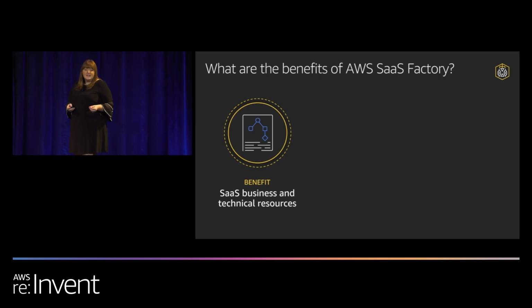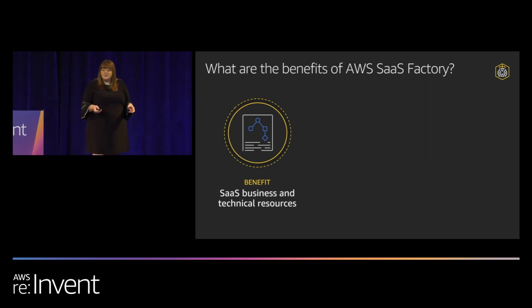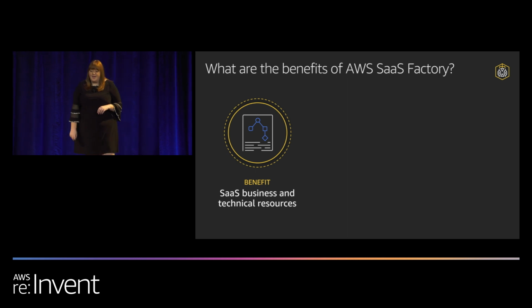So when looking at the SaaS Factory program, I always like to start with those business and technical resources. The SaaS Factory team is actually able to capture and shape the SaaS architecture and business strategies to align with the AWS and industry best practices. So ultimately, we want to have something for you at every step of the way.